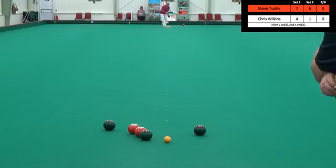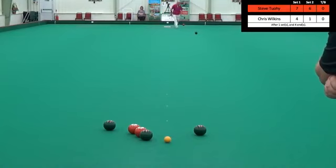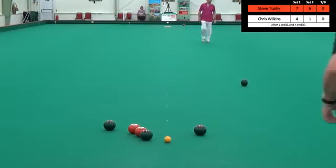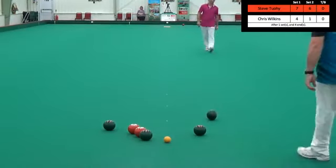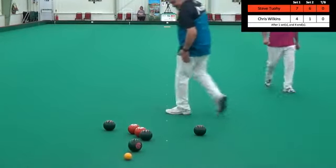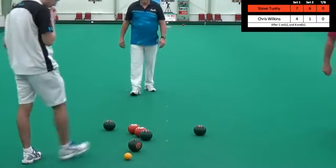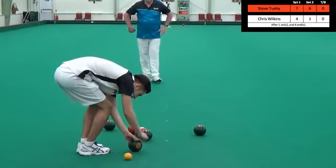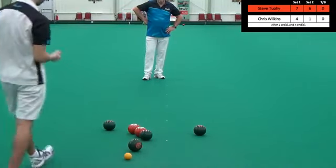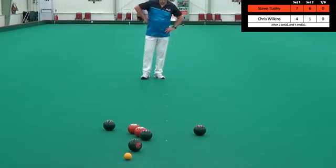I think Steve will just be looking to go deep here. I don't think he'll be too worried about adding another. And Chris has got jack for 2 if Steve doesn't cover it. He's not got a lot of weight on this, so he's certainly not behind. Well, he's trailed the jack and that's certainly helped. He's took Chris's shot away, which is a great thing to do. It's a risky shot because if you don't get it right you leave the opposition a chance for 2, but he's played that brilliantly. I think Chris is in trouble now.